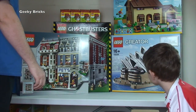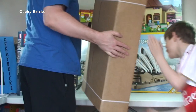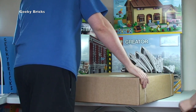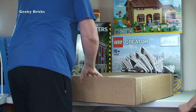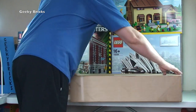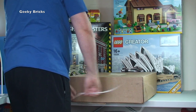Okay, and the next one. No surprise. Is that one heavy? That's a heavy one from Lego Shop at Home. I wonder what's in this one then. Is that heavy? Yeah. Really, really heavy. I feel like a metal pipe in there. Yeah, hold the strap, please. Seriously, it felt like a metal pipe.